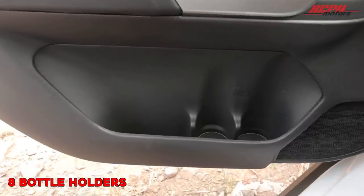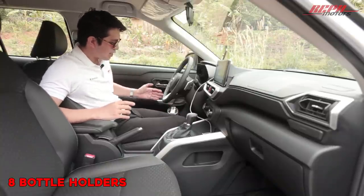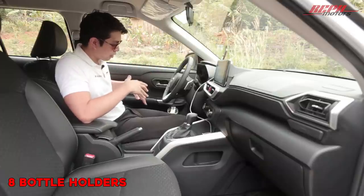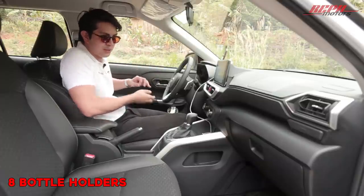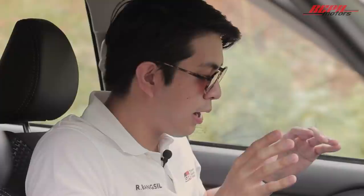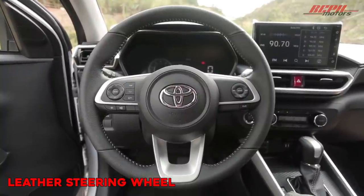And you also have 8 bottle holders. The problem with that is this. If you can see here, a full-sized bottle or a thermos doesn't really fit. It doesn't really fit, but it'll work, though it's a bit bulging. So there's no area in the car where you could put it where it would sit comfortably. But for what it does, it works. Of course, you have a leather-wrapped stitch steering wheel here, which is really nice to touch.